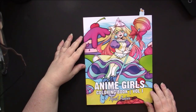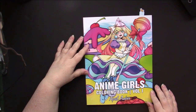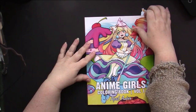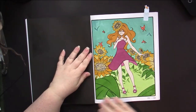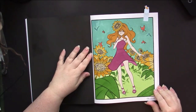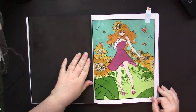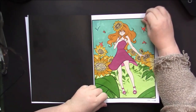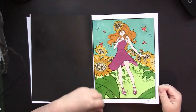And this is one of them. Anime Girls, Volume 1 by April Amber. And I hope she comes out with a Volume 2, because I really enjoyed doing this. And this, I believe, was done with my Spectrum Noir alcohol markers. Really enjoyed that one. I did this on Valentine's Day.